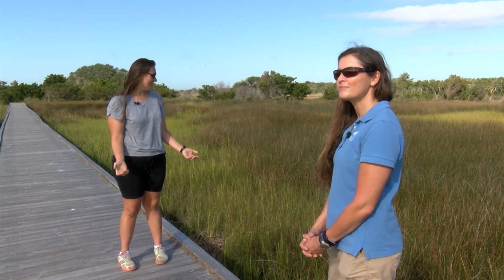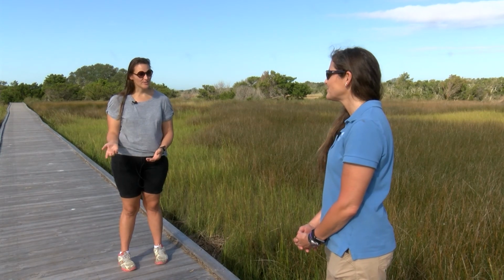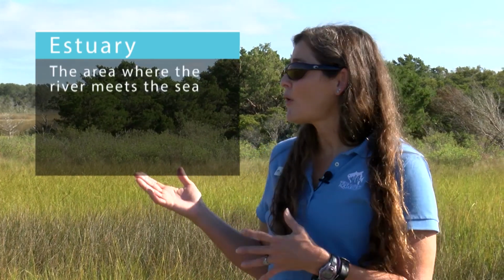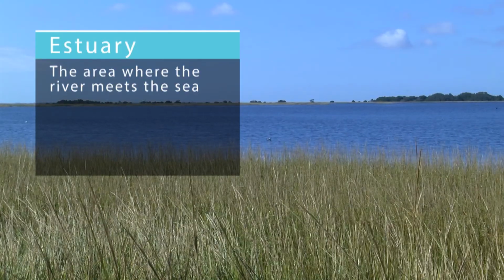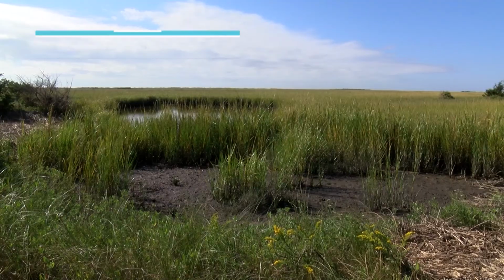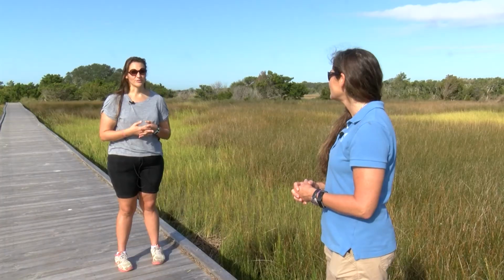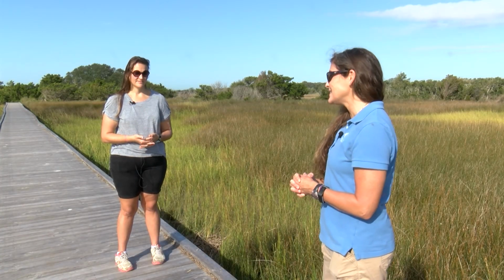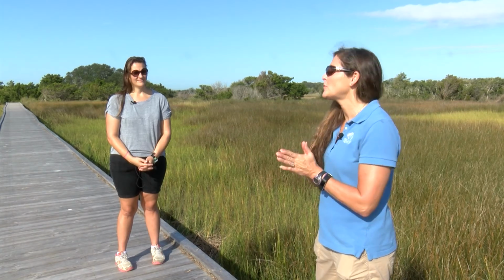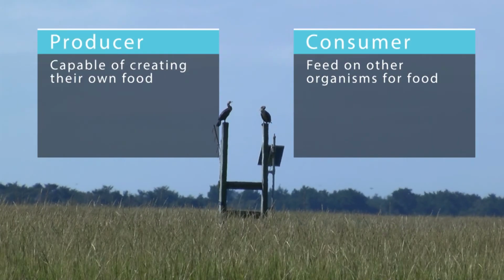Where are we now? We are in the salt marsh. Is the salt marsh the same as an estuary? An estuary is where the river meets the sea. They're usually partially enclosed, and they have slow-moving currents. They're banked by low-lying lands that are covered in salt marshes. A salt marsh is a low, wet area that is flooded by salt water during high tide. Now, I've heard that salt marshes are really important. Yes. These salty wetlands support a variety of plants, which are producers, and animals, which are consumers.